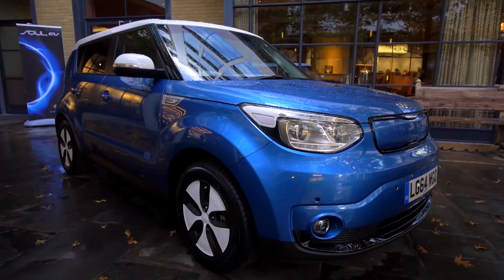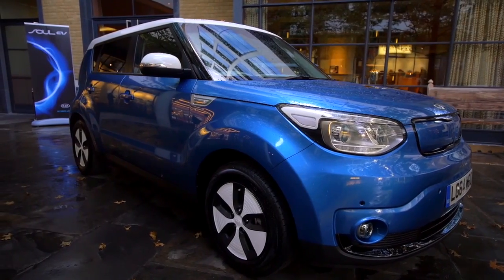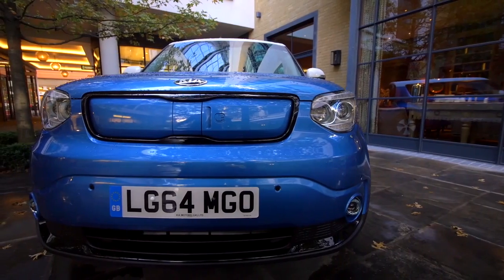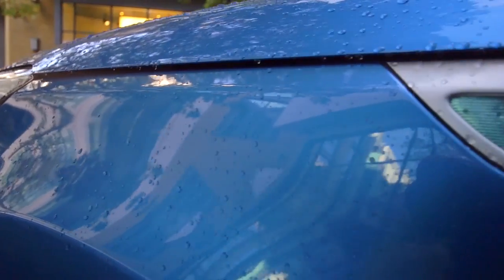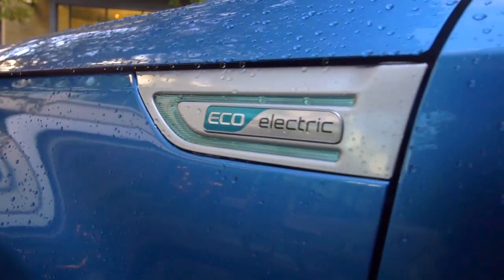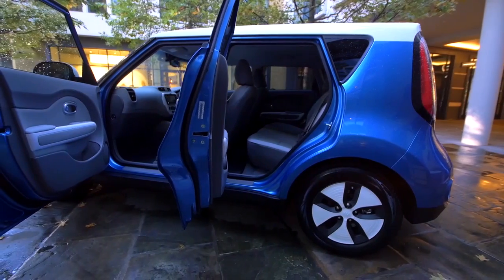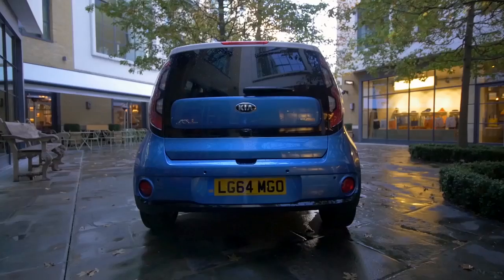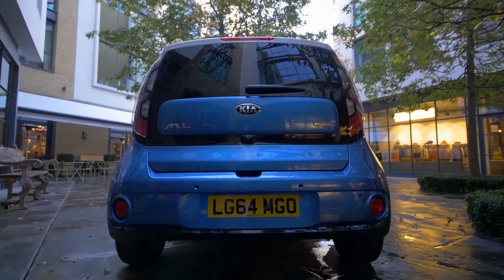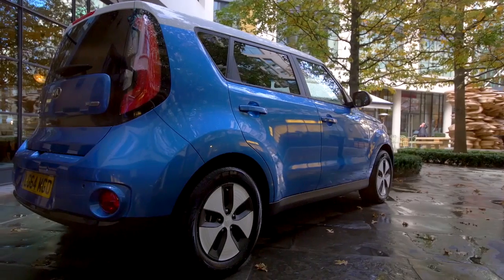It has a 27 kilowatt hour battery, which is slightly bigger than many of its cars in the same range, and it has about a 109 horsepower electric motor, which is 1 horsepower less than a Nissan Leaf. Imagine how much difference that's going to make. Not much. But this is the really interesting thing: it has the highest energy density batteries of any car, including the Tesla Model S, of any electric car that is currently on the road.